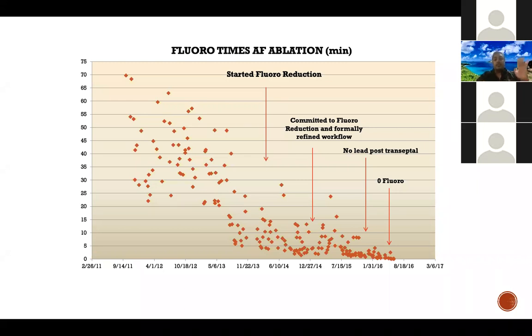That results in really great reductions in your fluoroscopy time. Just the simple awareness. When we started moving forward, we really started trying to develop workflows that were very specific. And we were able to get our fluoro times down to 10 minutes. Then we were hovering around 5 minutes.